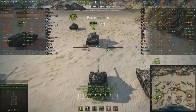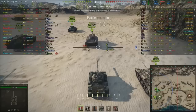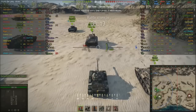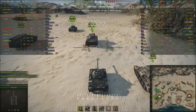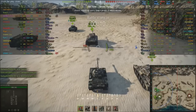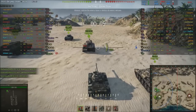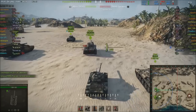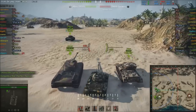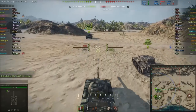Alright, so here we are on Airfield, another Tier 8 match in the T-34-2. Matchmaker was kind to me today and gave me 2 decent matches. In this tank, looking at our teams, there's 3 already on each side. They've got more heavies than we do. Just got to be careful. Again, just scavenge, take advantage when enemy tanks are not looking at you. Use this thing's mobility to move around the battlefield. So that's pretty much what I'm going to be doing.